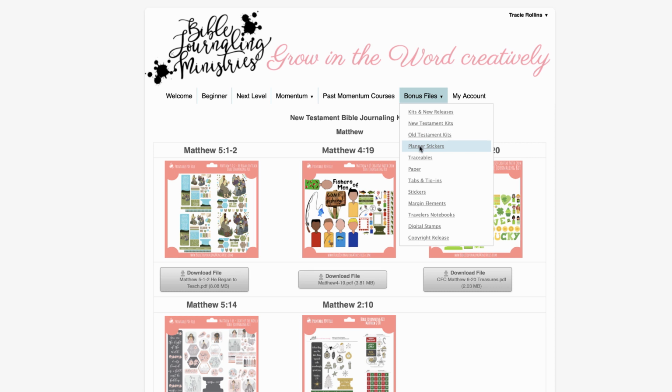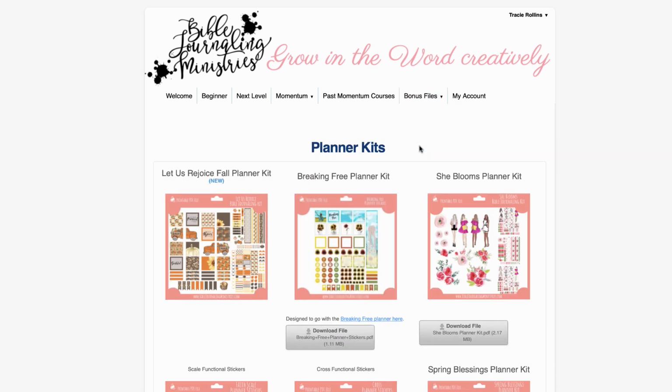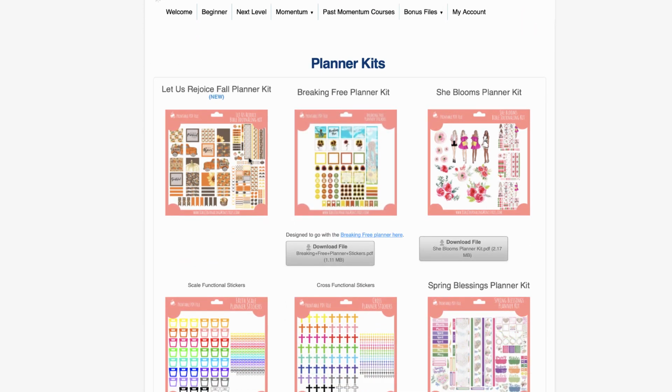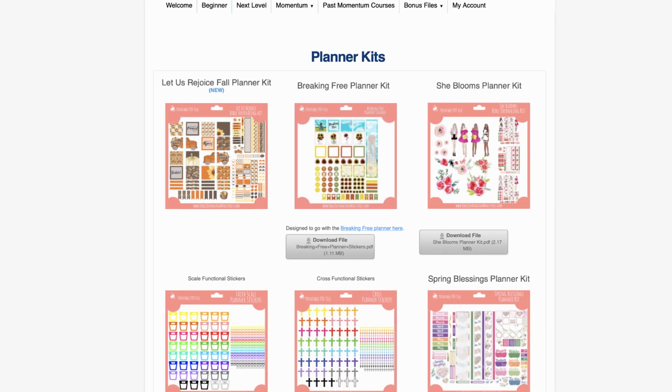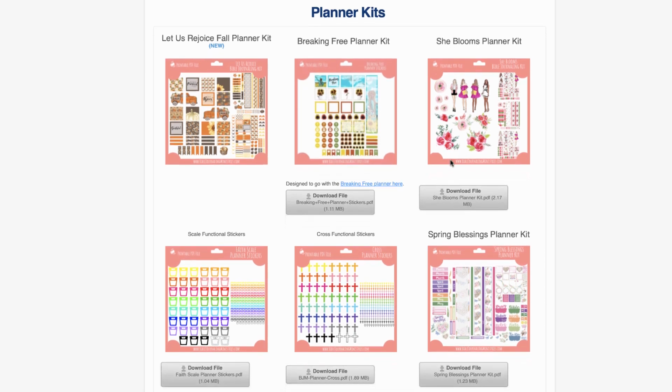Again, you have your planner stickers as well. You can just click planner stickers. You've got some new ones there going on as well. You've got that really cool fall planner kit. I love the She Blooms planner kit. We have another planner kit coming out here for winter that I think you're going to really like.